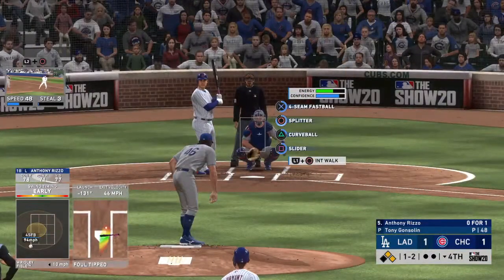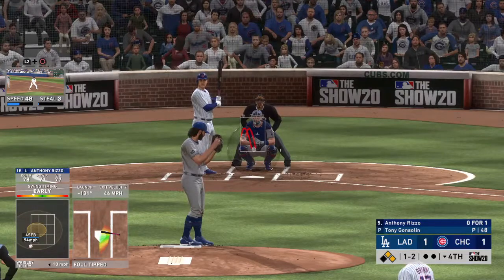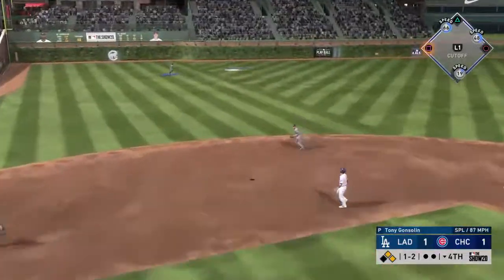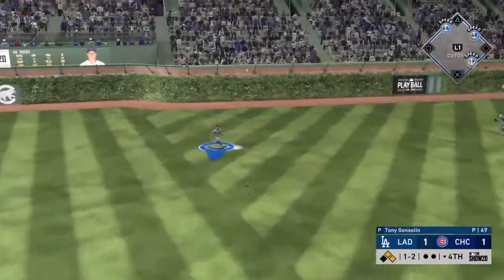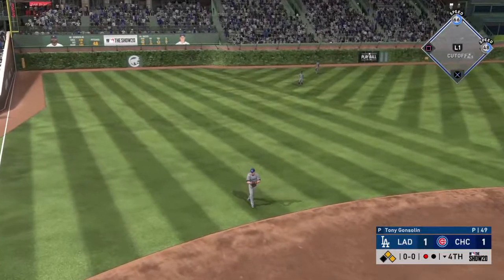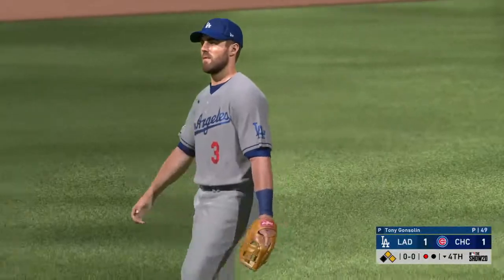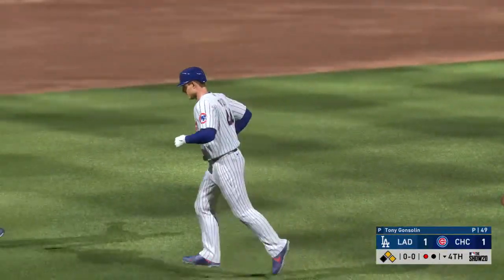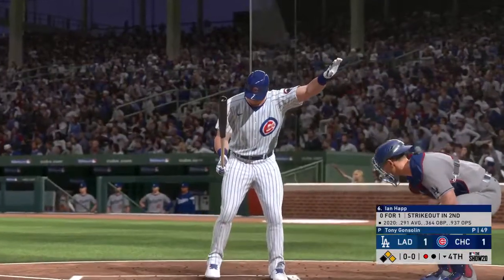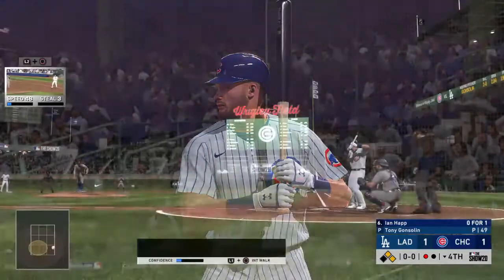Both clubs with 3 hits in the ballgame. That's lifted the other way out to left. Taylor is there, and that's the first out of the inning. The center fielder, number 8, Ian Happ. Striding in, Ian Happ. He was a strikeout victim in his first try.